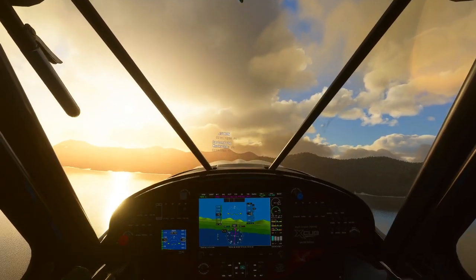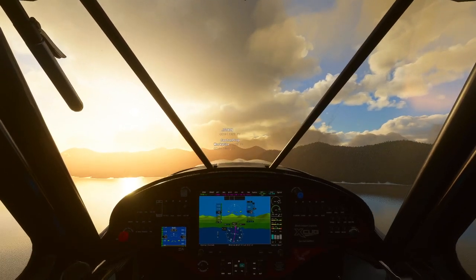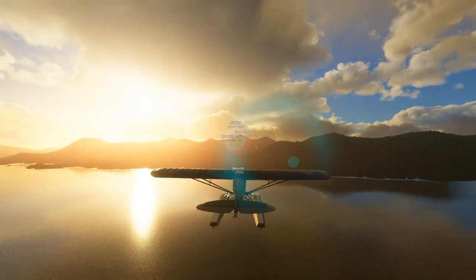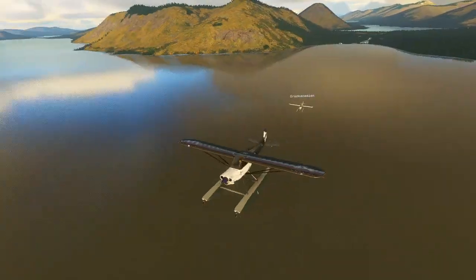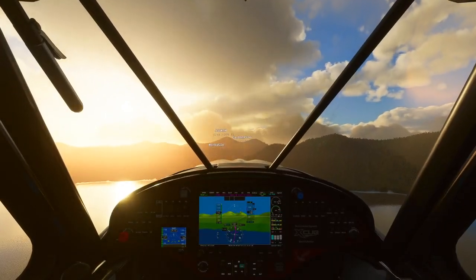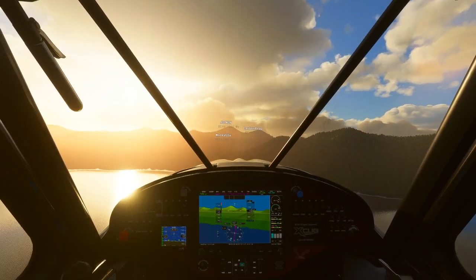Oh, I'm directly below. Where you at? I'm directly below somebody. I'm gonna climb up into you. Oh no, now. How the planes just disappear as you start to interact with them. Yeah.